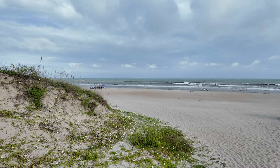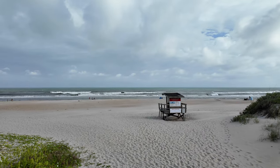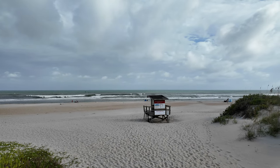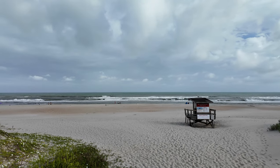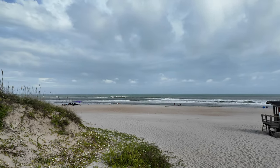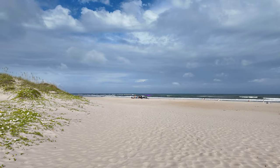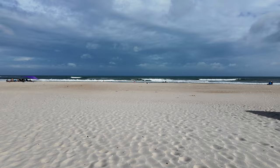Very flat, very soft-looking sand. The waves don't look bad at all. It's always a perfect beach here. And yet, you don't spend enough time here. These beaches at Ocracoke Island are always so perfect. Look at this sand. It's so perfect.